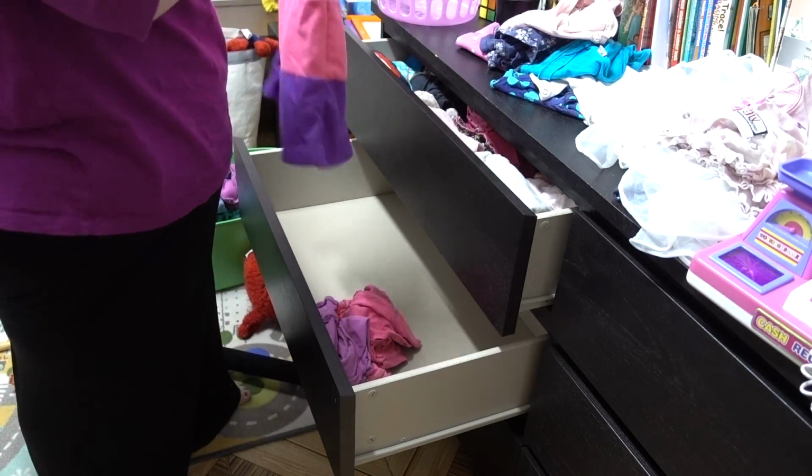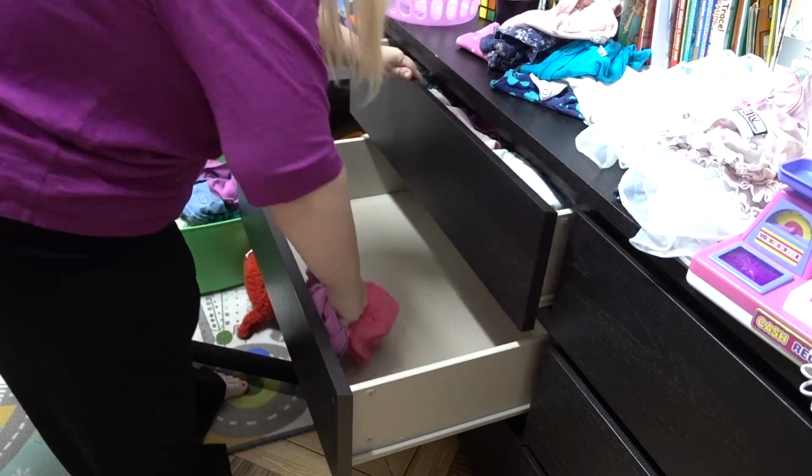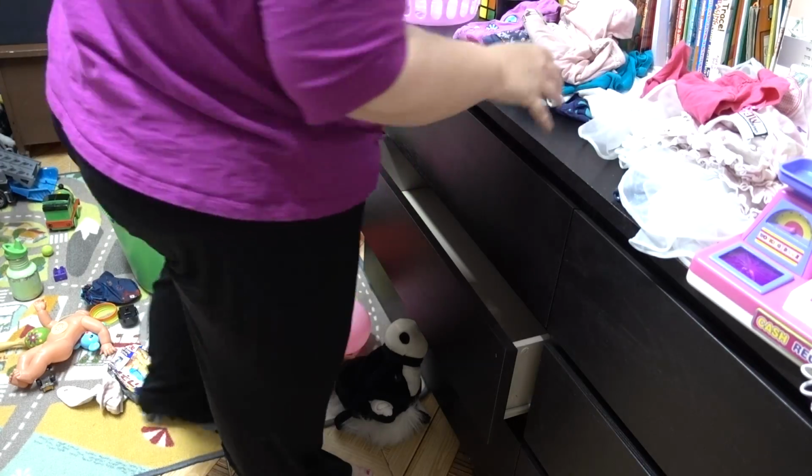So right now I'm just going through all of her clothes to see if they fit. And as you can tell, I have my son with me and he has not stopped talking at all.